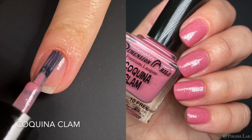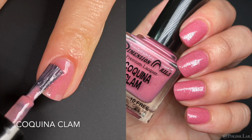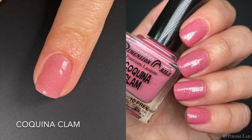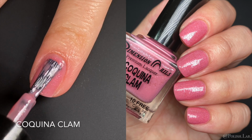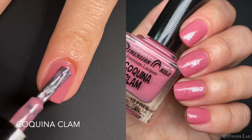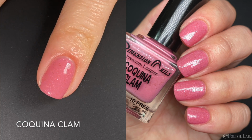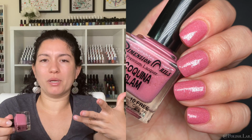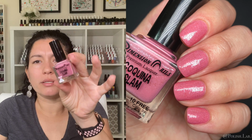Next up we have Coquina Clam, and this is the same formula as the other one, but it is more of a vintage rose, more pigmented. This is not on the nude natural side. If you wear it, you will see pink. I actually liked how it looked on me a lot when I wore it. I don't know if it shows in pictures, but you know how sometimes when you wear it, you feel like it looks good on you? I felt like this was one of those, and the formula is really good. All these 3 jellies have a fantastic formula, and I think it has the same glitters as the other one. The only difference that I see here is the base color, a more pigmented vintage rose. It's a little bit muted, but it's very romantic as well.